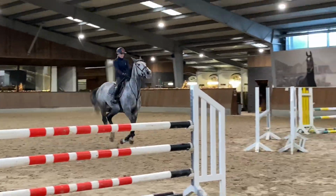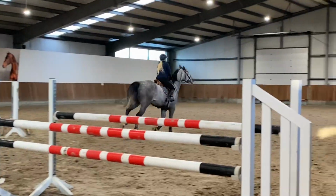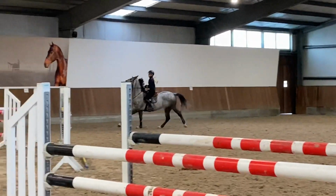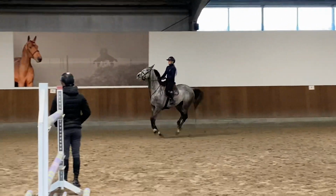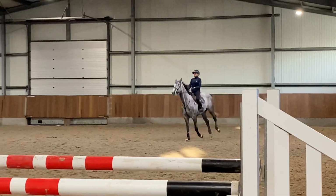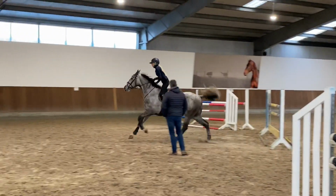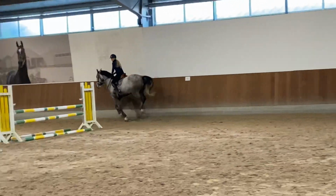This horse is also 6 years old. I actually also think that he was very nice. The first one was also very nice. They are just a little bit different types. This one has an incredible, good, very bouncy gallop. And yeah, let's just watch. Is he doing the double?